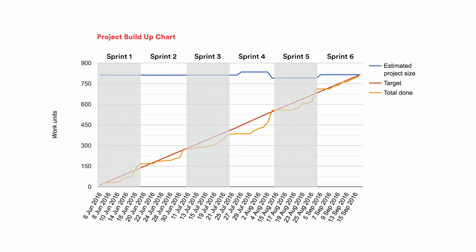chart. Has anybody seen a build-up chart before? Yeah. Okay, so a build-up chart is, here's time, and this is a build-up chart representing six sprints, and I like to have it represent the whole project if possible, unless it's a really long project, then you might have to do something different. But this blue line across the top is the estimated project size. So you can see here, after we reforecasted at the end of sprint three, we figured this project's a little bigger. And then as we went across sprint four, we worked with the client to pull some stuff out, so it got a little smaller.